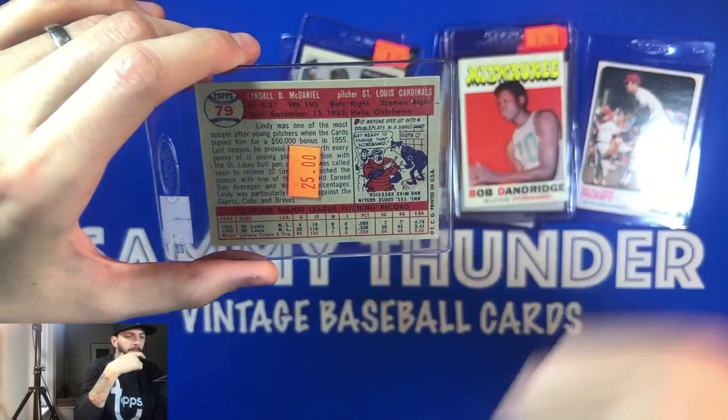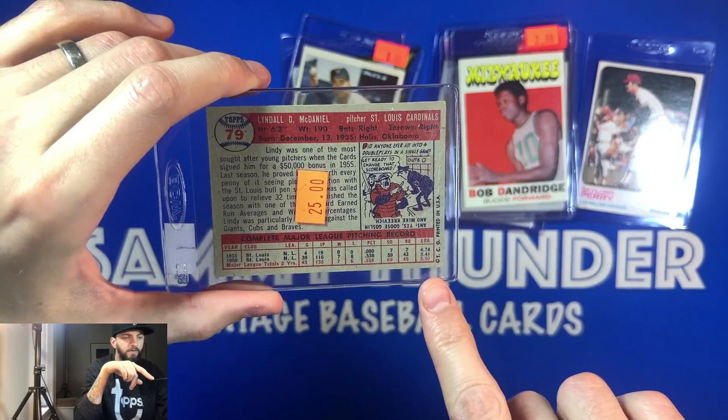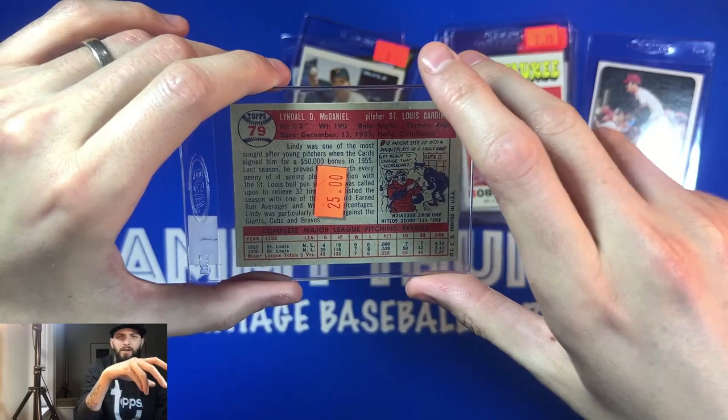Let's see, the year he went 7-0 with St. Louis with a 3.41 ERA. Decent player, Lindy McDaniel. He wasn't a Hall of Famer, but a very good player, very good pitcher.